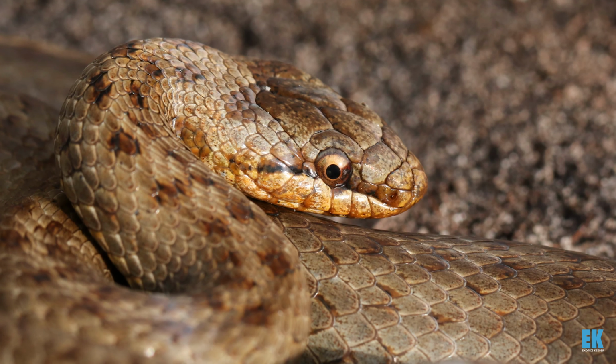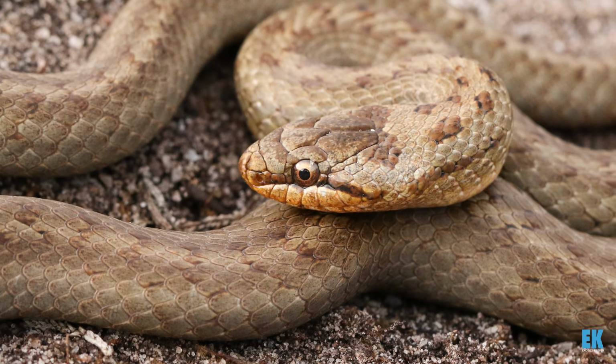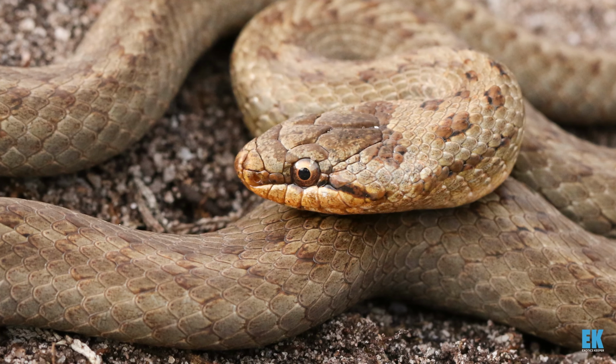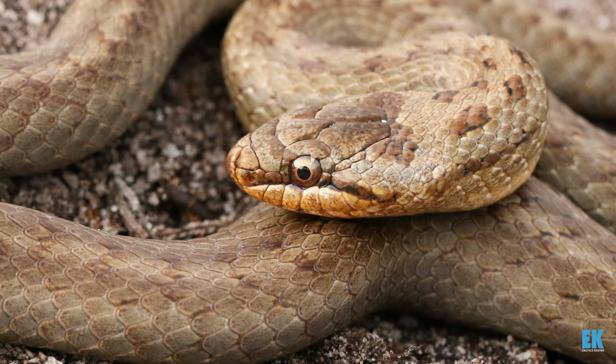Unlike the adder, it has an ID feature: a round-shaped pupil. It doesn't have that zigzag pattern down its back. It's about half a meter long, two thirds at most, and a brownish grey colour, really well camouflaged into drier bits of heather. So those are the 3 snakes.